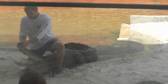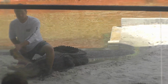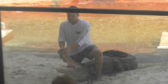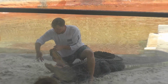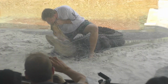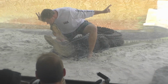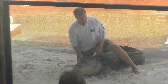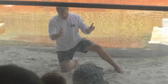Now, very carefully, I'm going to put my chin right here where his teeth are, where my fingers were just a second ago. Now I'm going to let go. This is called the face-off. Literally has no purpose whatsoever. It's just for your picture, so please take it. Here we go, guys. Big round of applause for the alligators.